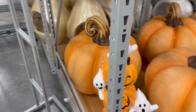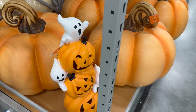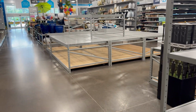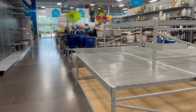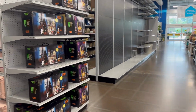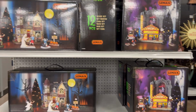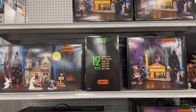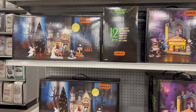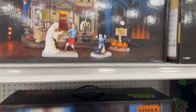Here's a stack of pumpkins with ghosts. That's 90. I'm not seeing much more, but all this area here is going to be filled up with Halloween very, very shortly. Oh, they have Lemax here as well. They have the Fright Night Cinema. They have this haunted house, little figures to go with it.